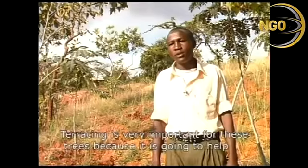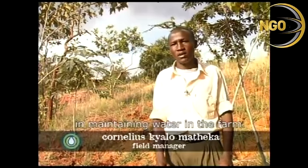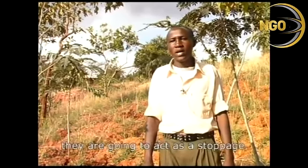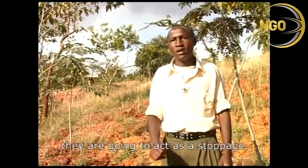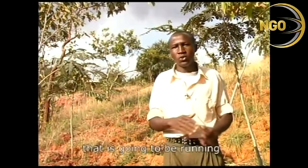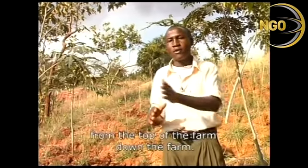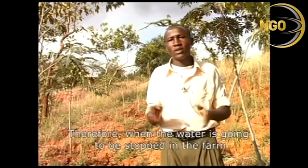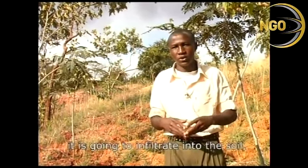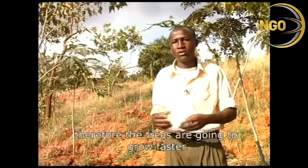Terracing is very important for these trees because it is going to help in maintaining water in the farm. When we have the terraces, they are going to stop water that would be running through the farm, from the top of the farm down the farm. And therefore, when the water is stopped in the farm, it is going to infiltrate into the soil, and it's going to be taken by the trees, and therefore the trees are going to grow fast.